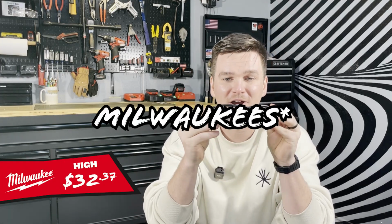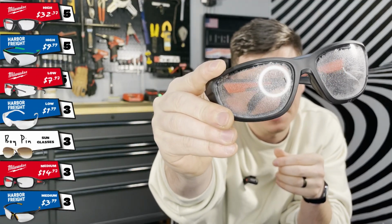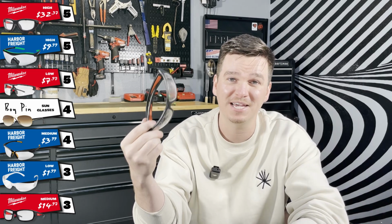The $32 Harbor Freights are awful. I mean, like, they're almost sticky still. There's no way that's coming off. That is there for good. These are done. These are trash. Stay tuned because our 3 most extreme tests are coming up next.